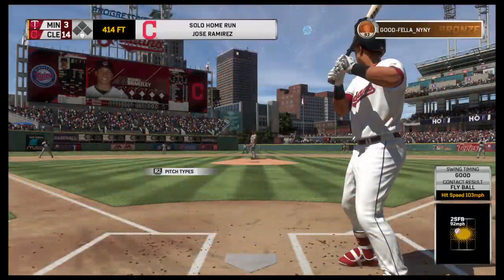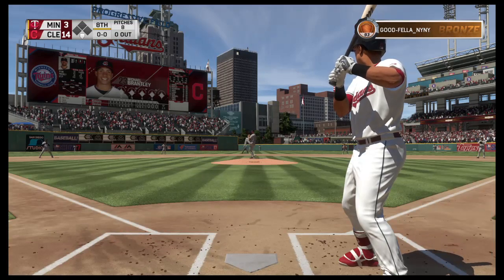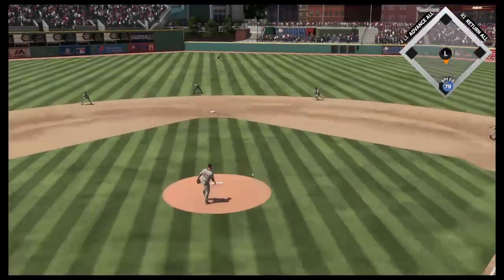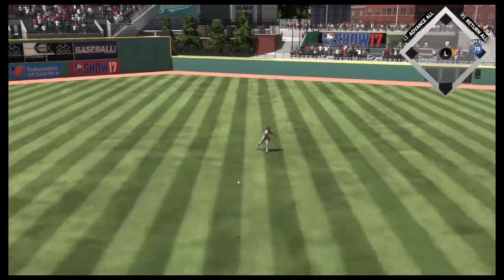Here's Michael Brantley. He comes in 0-for-4 with an RBI in this one. Michael Brantley. Back up the middle. And Brantley will reach. He's got a base hit.